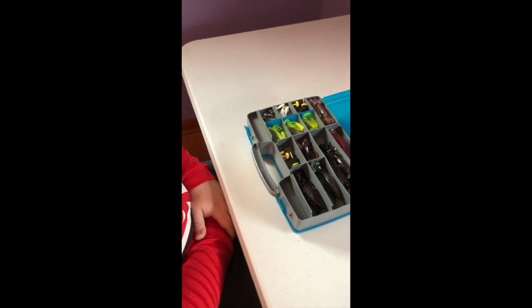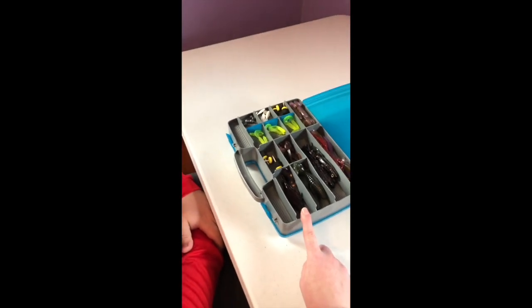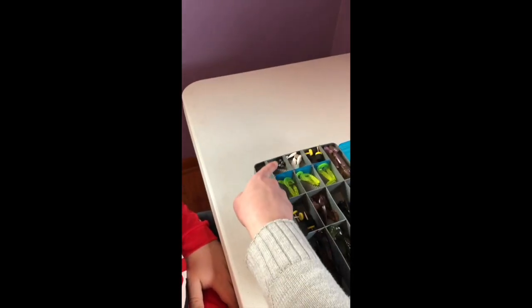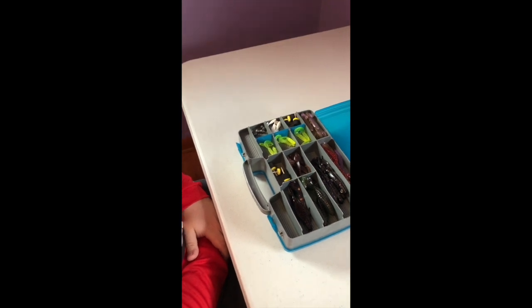Okay, Tyler, to start off with, you're going to use your right hand, you're going to take one object, and you're going to reach as far as you can over here with your right hand. You're going to empty out this compartment. Once you're done, you're going to use your left hand over here and do the same thing, empty out this compartment one at a time. And then you are going to empty out all the compartments alternating between right and left hands.